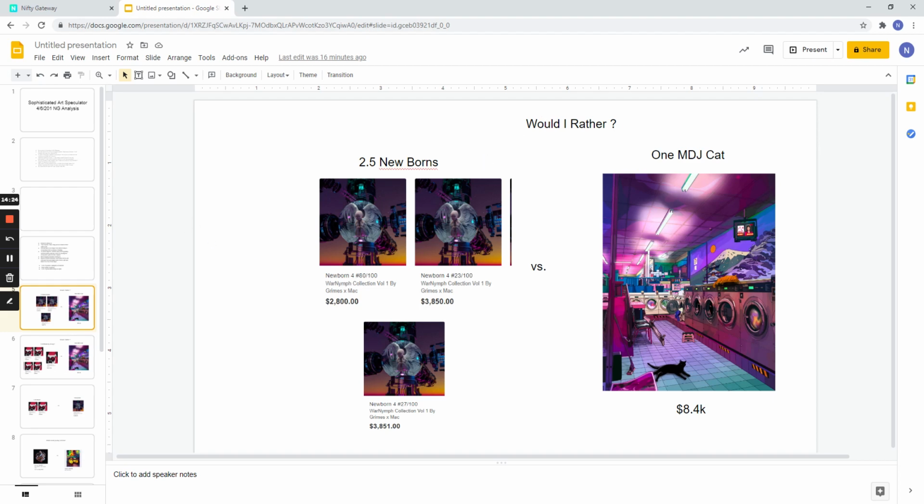And it's great for comparing smaller items against bigger items, right? So the last sold price for the Mad Dog Jones cat was 8.4K. If you look at newborns right now, this is what the floor looks like: 2.8K, 3.8, and 3.8, right? So in a vacuum, I may be like, oh, hey, newborn is 2.8K and the next floor is 3.8K, and there seems to be some good buying. Like maybe I'm interested in a newborn.